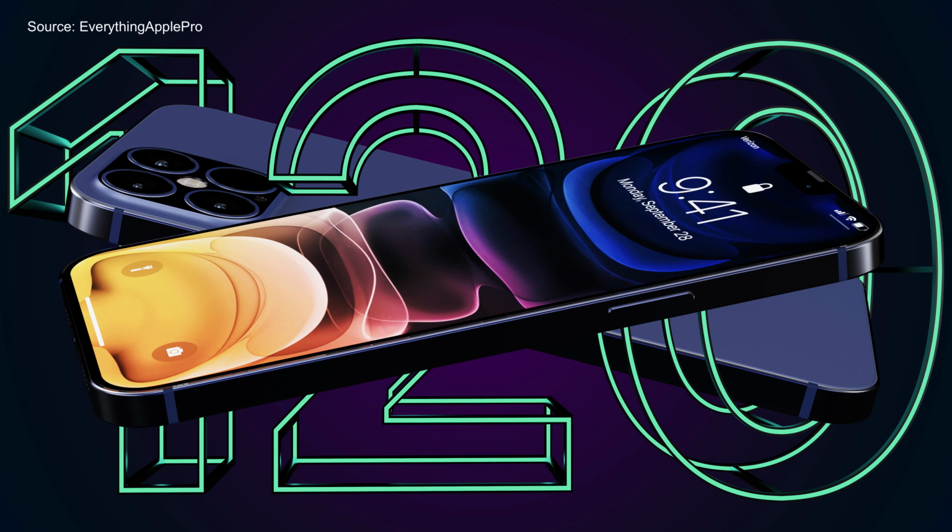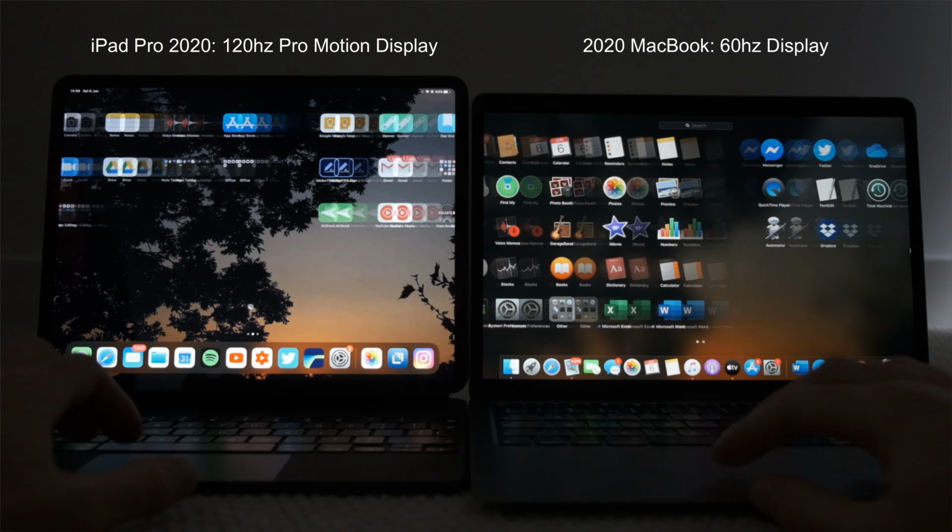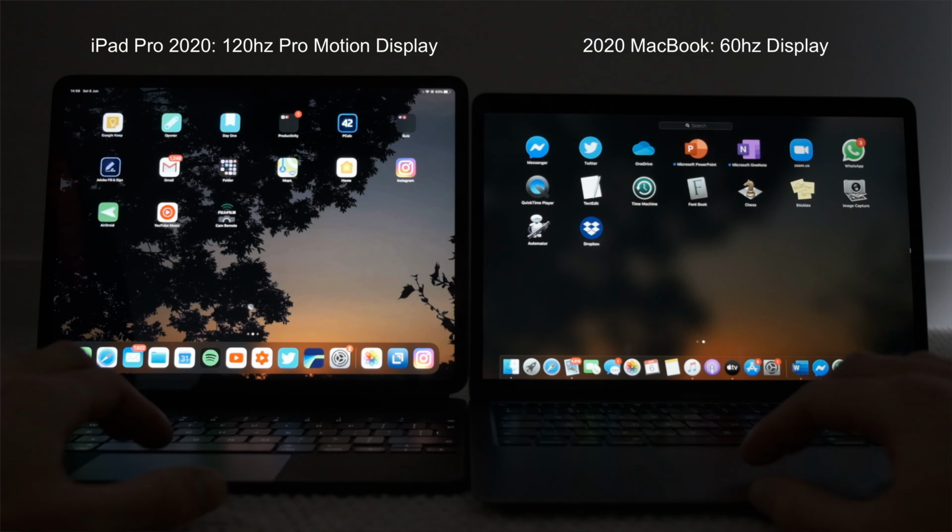You might have seen that on the Pro models, there is ProMotion, 120Hz refresh rate on an iPhone. Finally, Apple are bringing high refresh rates to their iPhones. ProMotion displays are exactly what Apple have on the iPad Pros. Both iPad Pro 2018 and 2020 have the ProMotion high refresh rate display.